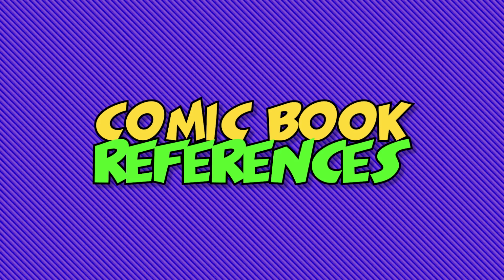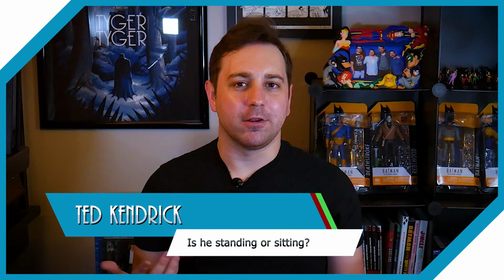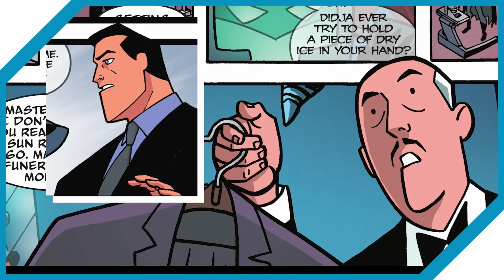Comic book references! With this issue being the second half of the Court of Owls plotline, it's mostly just fitting in all the various pieces and references established in the first part, but we definitely still have a few notable callbacks. First of all, check out Alfred always picking out suits for Bruce, and Bruce never actually wearing them to the thing.